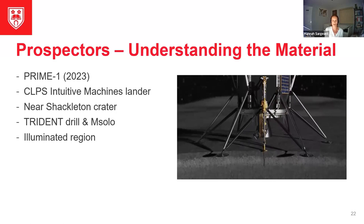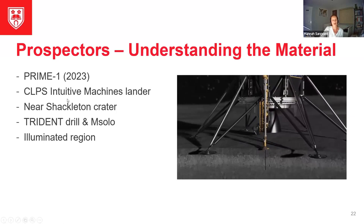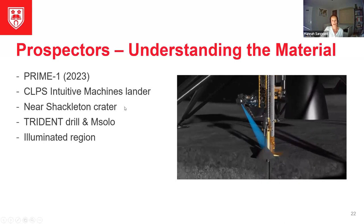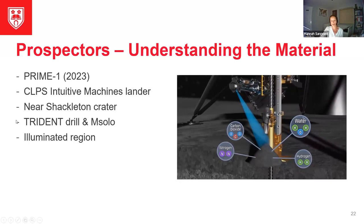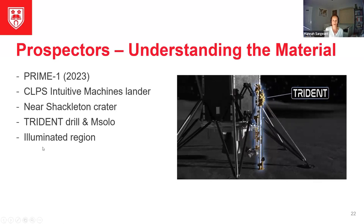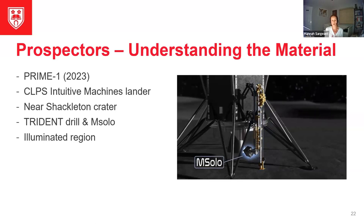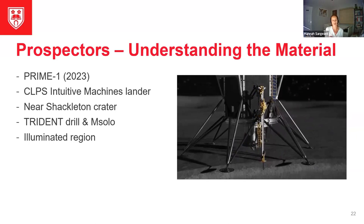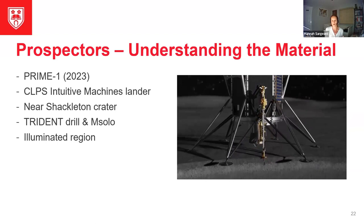So we've got Prime 1 coming up, which will be a commercial lunar payload service mission, or CLPS mission, and this is going to fly on an Intuitive Machines lander. It's going to land near Shackleton Crater, so near a shadowed region, but it is still an illuminated region. So there is not going to be any surface ice, but there may be buried ice. And some of the key tools that are going to be used here are the Trident drill, which is going to drill down and release some of those drill cuttings into a pile on the surface. And then that pile of regolith is going to be analyzed with the MSOLO payload and hopefully tell us if there's any buried ice present.